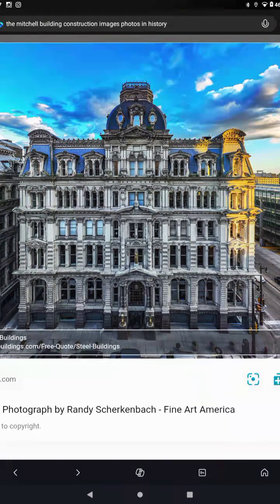Thank you. First building we're looking at is the Mitchell Building. The Mitchell Building, a stunning example of Victorian architecture, built in 1876. Its striking facade, arched windows, and ornate details make it a historic gem in downtown Milwaukee. It's incredible. Looks to be about 6 stories high? Yes, it stands at 6 stories tall, a remarkable height for its time, featuring a unique blend of Victorian and Renaissance revival styles. Now, what year was it constructed and when was it finished? 1876. Construction began in 1875 and was completed in 1876.